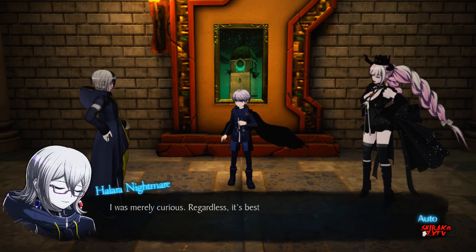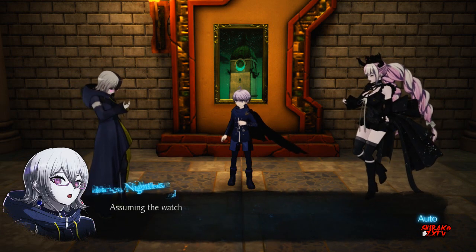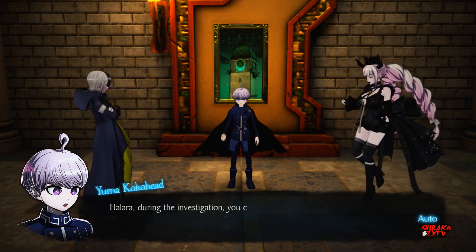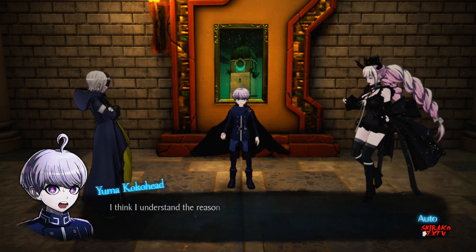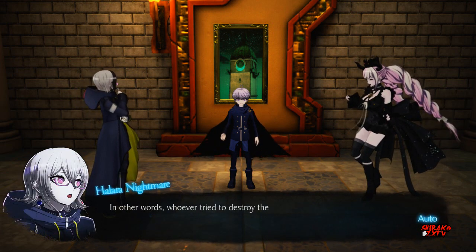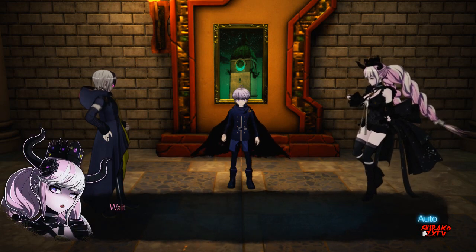I was merely curious. Regardless, it's best I act as support, since I don't have any memories of what happened. Let's return to the case. Assuming the watchmaker isn't the culprit, do you have any notion of who is? I do. Halara, during the investigation, you claimed one of the people at the church is the culprit. I think I understand the reason why now. That rope was found inside the incinerator, which only clergy members could access. In other words, whoever tried to destroy the evidence is a member of the church. Prompt and logical. I am quite impressive. Wait, you tooting your own horn?